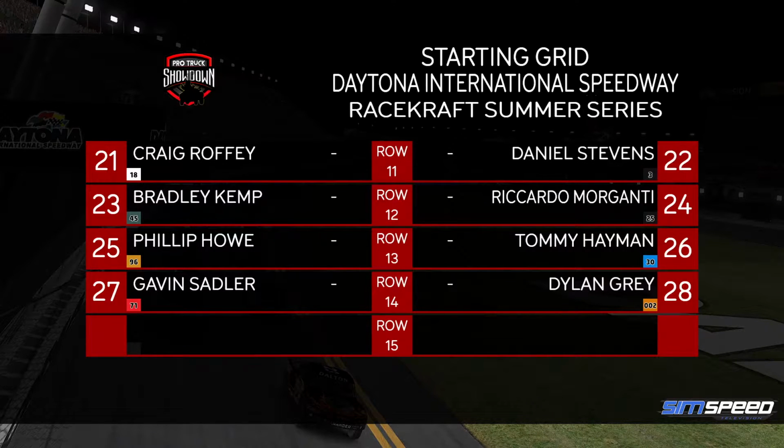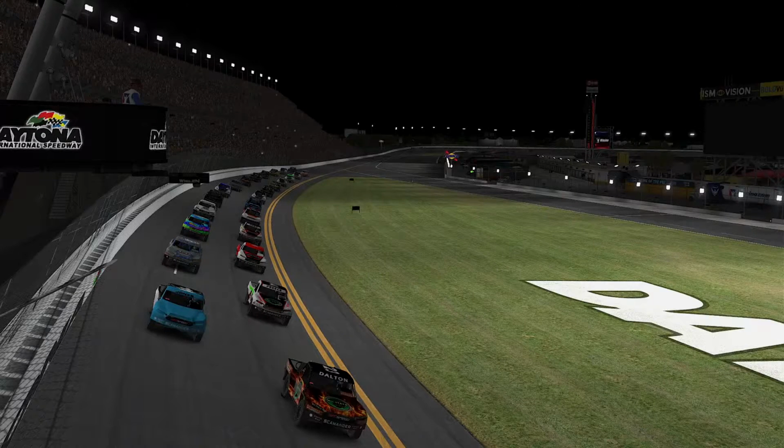Craig Roffey and Daniel Stevens side by side on the 11th row, with Bradley Kemp and Riccardo Morganti on row 12. Philip Howe and Tommy Heyman 25th and 26th, and Gavin Sadler and Dylan Gray listed, but we don't know if they're going to take to the grid. The revs are rising and we're going to get ready to go imminently.